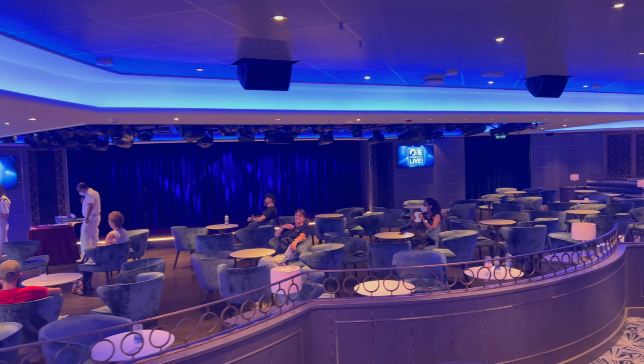Down to deck 6. Oh, I can't remember what's down here. And a little bit of art. Love a bit of art. More places to eat, more places to drink, more places to spend money. It's generally anywhere you go on any cruise ship in that middle area. Well, this is true.